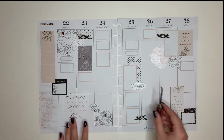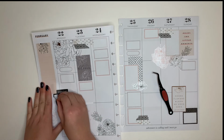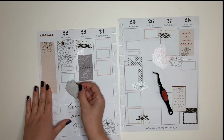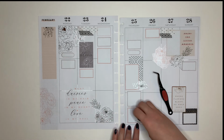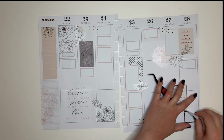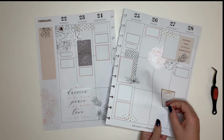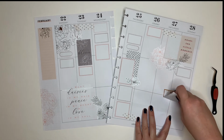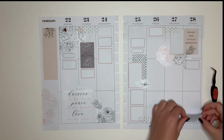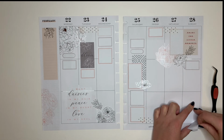I want to distribute some more of the bolder black and white onto this side of the page. But I'm just not feeling it. I'm actually thinking that maybe the darker black and white is just too much for this spread. So I'm going to go ahead and pull up that washi tape. That also means this box is going to get pulled up. And this one's kind of floating in space now, so I'm going to take that off the page as well. I'm going to take my scrap of this one and put it down here at the bottom of Sunday to kind of mimic that overlapping that I had going on with the other sticker, but it just didn't work out.